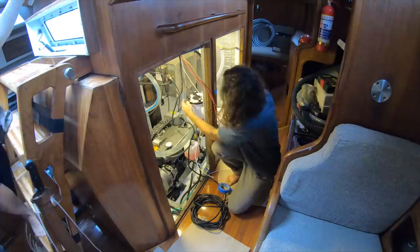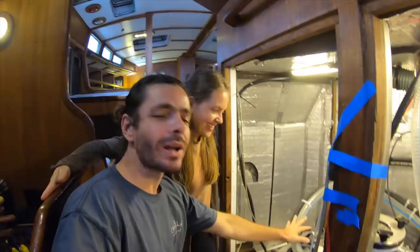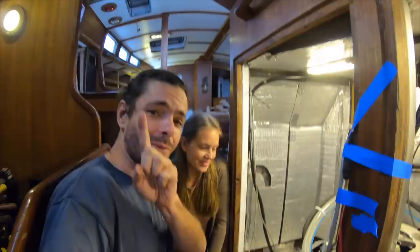Now it's for real. Kelly's ready. Yeah, Kelly's 100% ready to go out and go for a sea trial. The only thing missing is the weather. Yeah. I mean, we need to be a little bit patient.